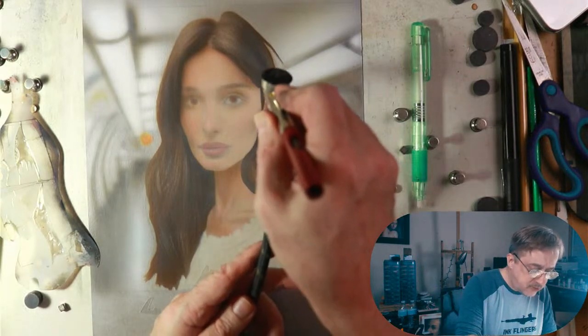He says they don't like fine needles as much, so you go to at least a 0.3. Oh, that's great. Thank you so much for that, sir.